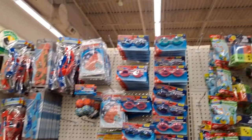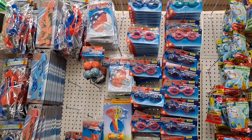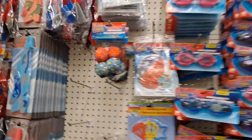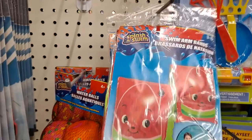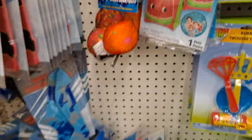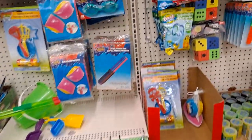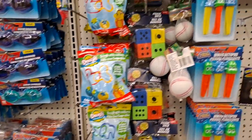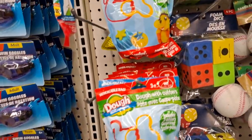Summer toys are coming into play, so you're having swim goggles and inflatable beach balls, water toys that you can use in the pool. Oh my gosh, swim armbands. That's cute. A larger set. Buckets and shovels. Nice. They've been having these for a while, and it's such a great deal.